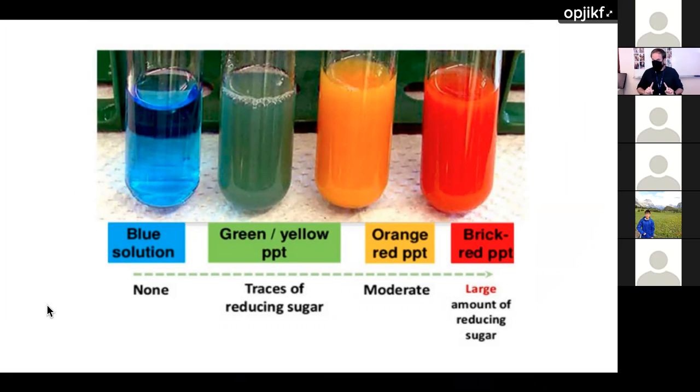But the glucose will only be present if the sucrose gets hydrolyzed. Benedict's solution will not react with sucrose. It will only react with glucose. Okay. So if we can successfully hydrolyze sucrose and release the glucose from the disaccharide structure, we should be able to verify its presence with this Benedict's test.